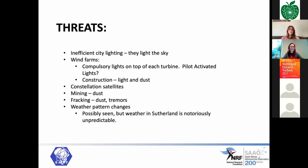Again, those constellation satellites are fantastic for internet access, and we really do welcome the development, but at the same time, they are a pollution to our skies, and I'll show you later what they look like on our images, or what they could potentially look like. They're not so much of an impact at the moment in the Southern Hemisphere, but they could be if we don't control what we're doing.